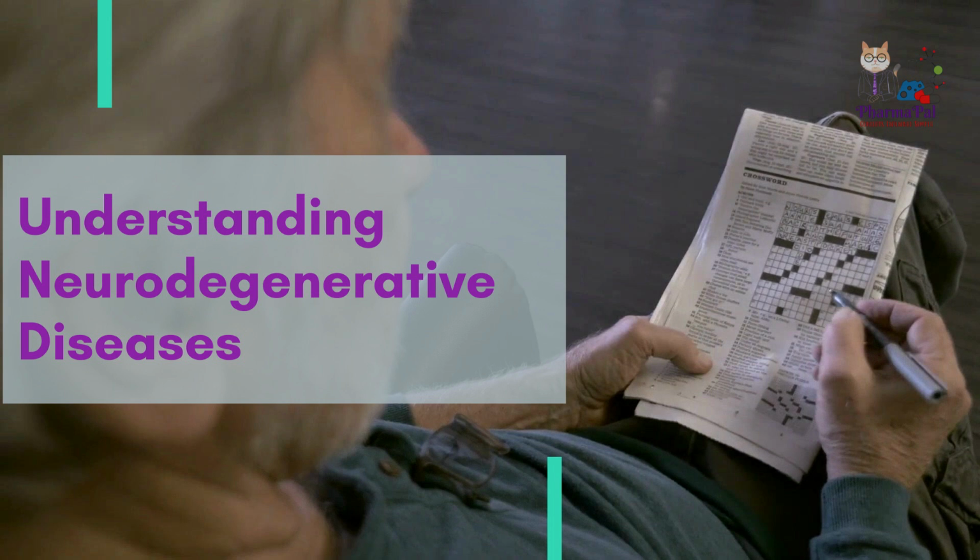So, to wrap things up, neurodegenerative diseases are a complex and challenging area of research. With millions affected and billions in economic costs, understanding these diseases is more important than ever.